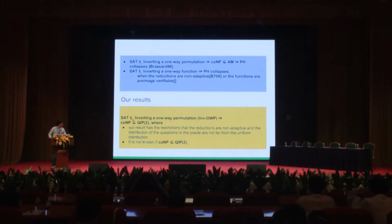Here is our result. We show that if there exists a quantum reduction from SAT to inverting a one-way permutation under certain constraints, then coNP is in another complexity class called QIP2. Our restriction is that the reductions are non-adaptive, which means that all the questions you ask to the oracle need to be independent, and the distribution of the questions you can ask is not far from the uniform distribution.